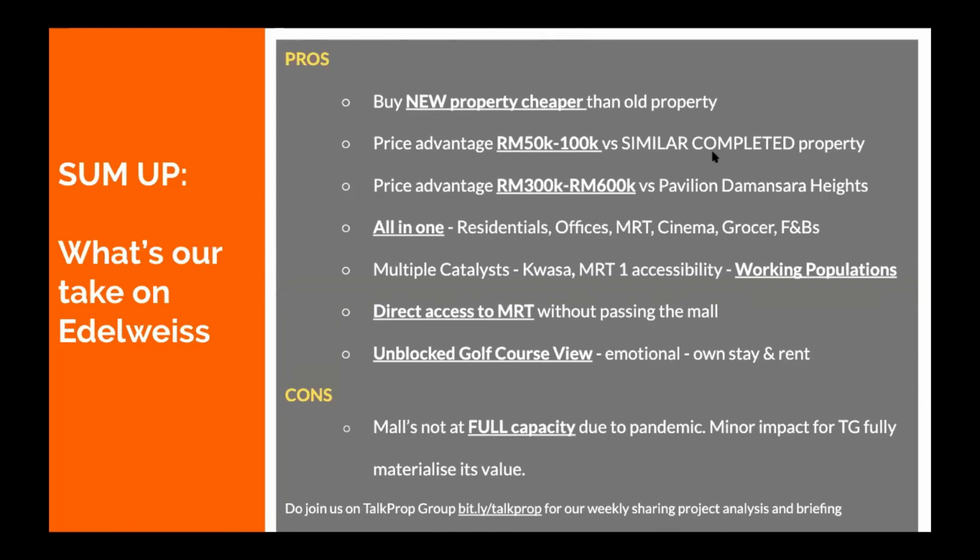Pavilion Damansara is about 600 per square feet more premium than Tropicana Gardens. So if it's 500 square feet times 600, that is already 300,000. Then if you are taking around 1,000 square feet units, multiply by 600 per square feet, it is about 600,000.